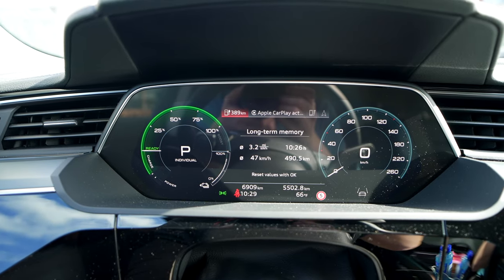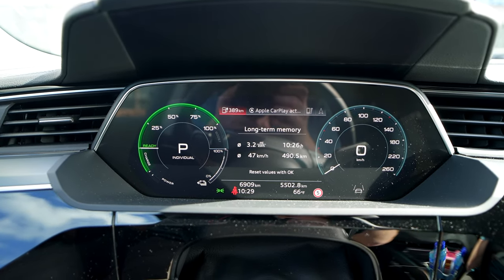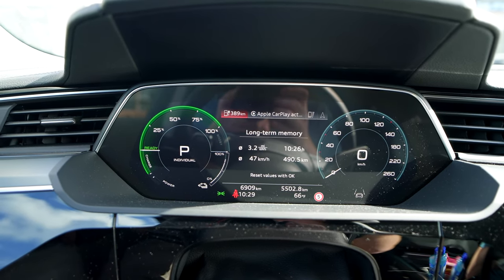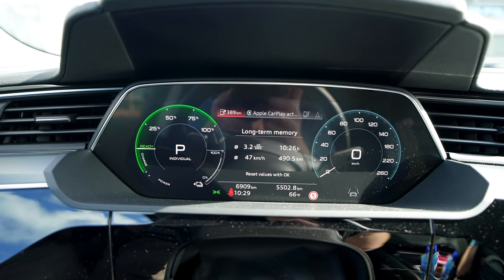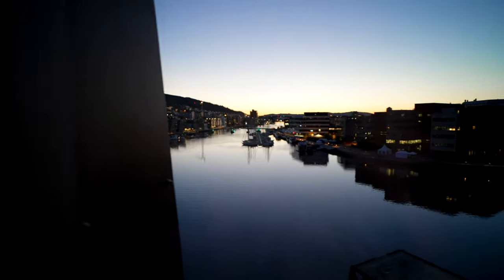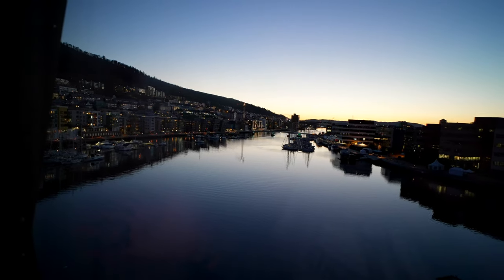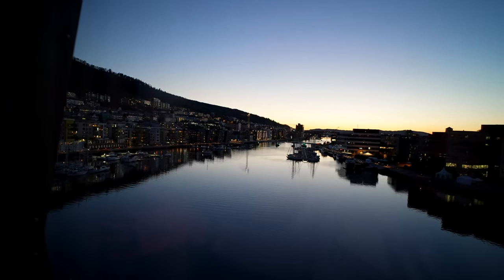Future Brandon here, realizing I did not show you guys the stats from yesterday. So we went 490 kilometers, we averaged 3.2 miles per kilowatt hour. Yes, I'm using mixed units, and we drove about 10 and a half hours. Quite a bit. Just got to my hotel, the Moxy by Marriott here in Bergen, and wow, this view is incredible. And it was actually one of the cheapest hotels in Bergen, so that certainly works out.